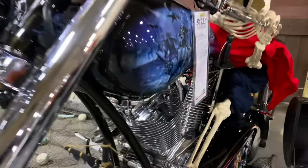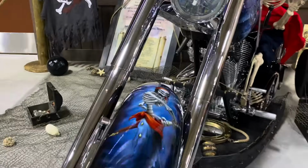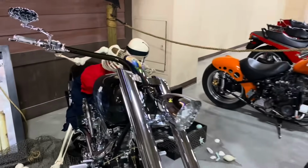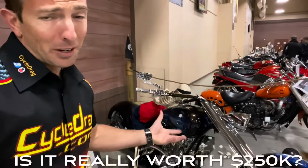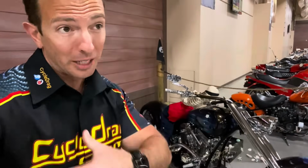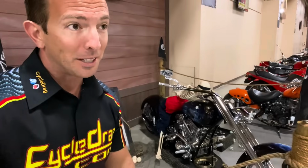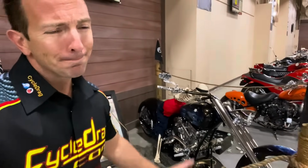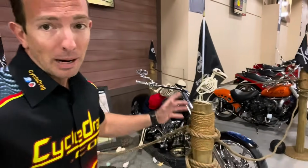Pirates of the Caribbean, Johnny Depp bike. Paint is outstanding. I can tell you that. Is it worth $250,000? Well, I have a confession. I've never seen Pirates of the Caribbean. Really, believe it or not, don't know much about Johnny Depp other than the headlines that he made this past year, being in court so much. But $250,000, not my taste. But I can appreciate it.